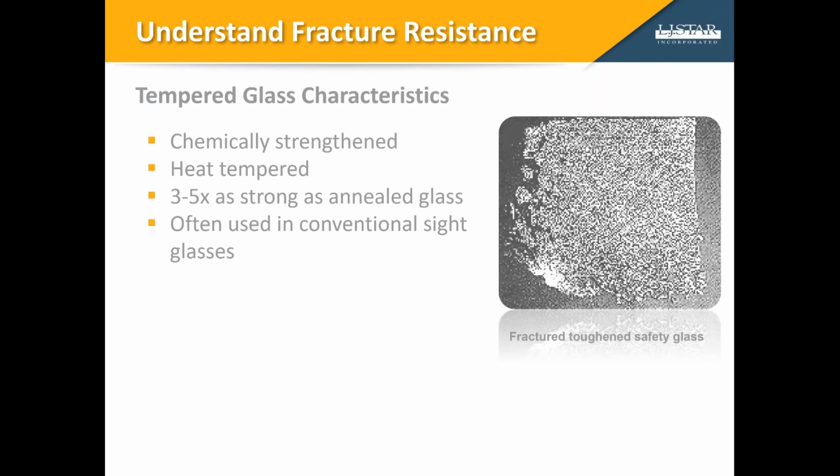In the second method, thermal tempering, annealed glass is heated to approximately 680 degrees centigrade, almost its softening point. The glass is then quenched or cooled with a steady high-pressure flow of compressed air. This process quickly cools the surface, which goes into compression while the core is allowed to cool more slowly, which then goes into tension. This process makes heat-tempered glass 3 to 5 times as strong as annealed glass.